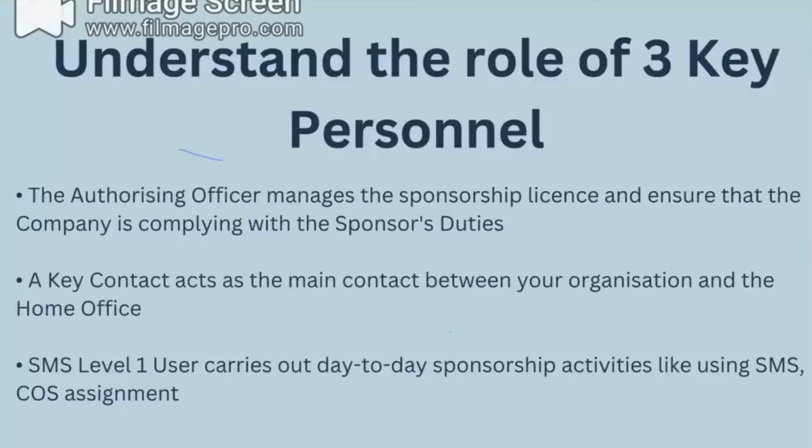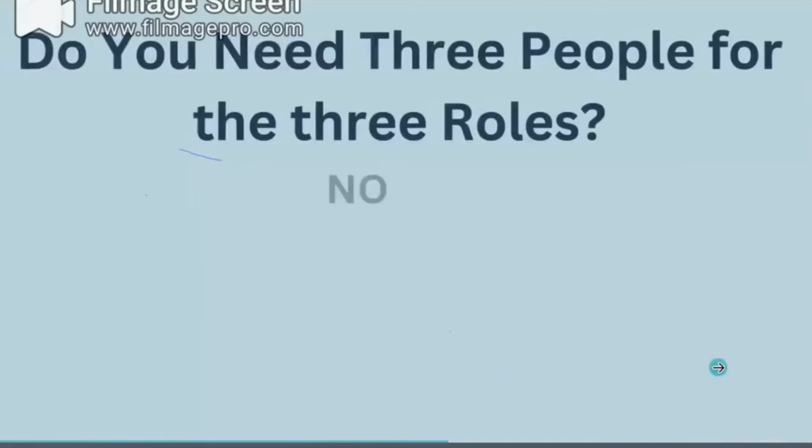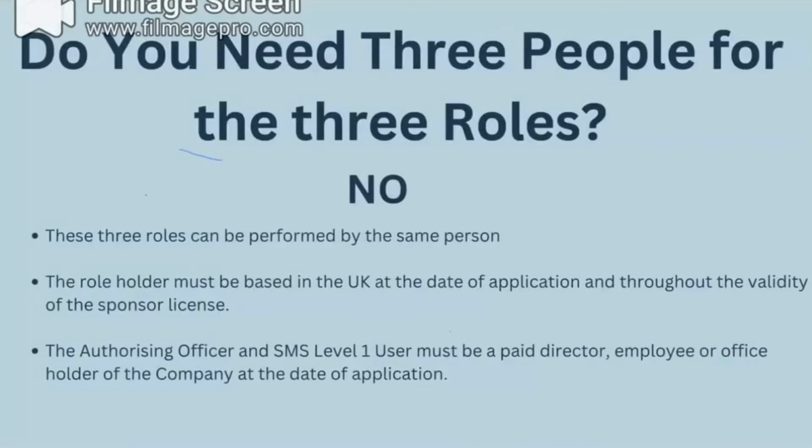So these three roles are important, and the significant question here is whether you need three people to fill these three roles. No, the answer is no. These three roles can be performed by the same person, one person only. So you are not required to find one person for the key contact, another person for the authorizing officer, and another person for the SMS level 1 user. No. One person can fill all three roles, subject to the condition that he is a settled person here or having entry clearance, visa, or leave to remain in the categories we discussed previously. Clear?